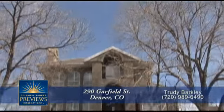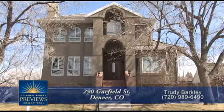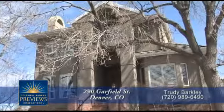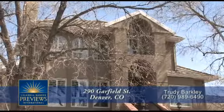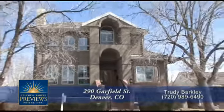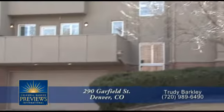Welcome to 290 Garfield Street, located in this desirable neighborhood of Denver, Cherry Creek North. This home is about 10 minutes from downtown Denver and within walking distance of both the Cherry Creek Business District and the Cherry Creek Shopping Center. The home has 3 bedrooms, 4 baths, and nearly 3,500 finished square feet with an attached 3-car tandem garage.